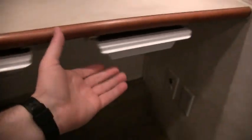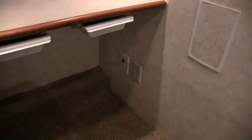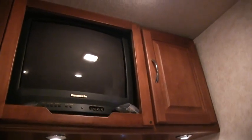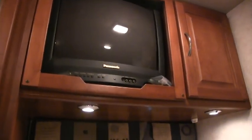Little place to put odds and ends. You do have plug-ins there, 12-volt hookup right there, and 110. Does have the old TV in the back here. Looks to be maybe a 13, maybe a 14-inch TV. Easily upgrade to a flat screen if you wanted to.